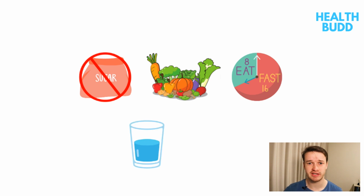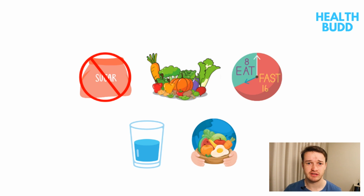We also want to be drinking 8 glasses of water every day just to replenish all the fluid that we lose during the day. And then we also want to be reducing the amount of processed foods we're eating. So try and eat healthy, natural foods that come from nature. And if you eat packaged foods, try and eat foods that have less than 5 ingredients.